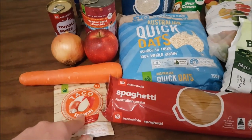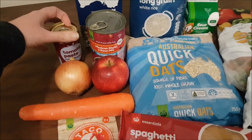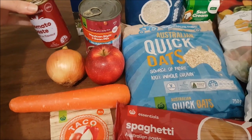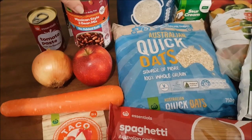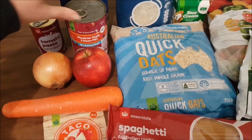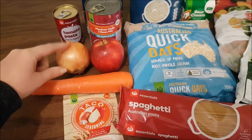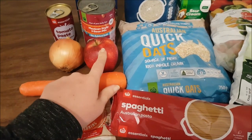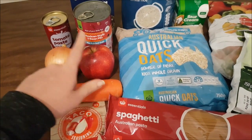I did pick up a taco seasoning mix for $1. Some tomato paste. This is a 175 gram little tin for 80 cents. Some Mexican 3-bean mix for 80 cents. And I picked up an onion, a carrot, and an apple.